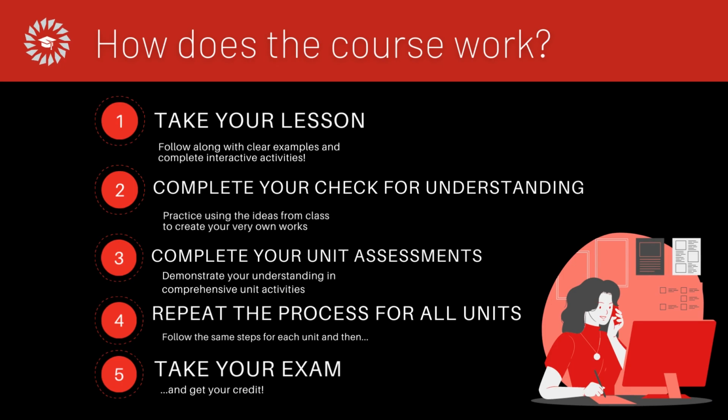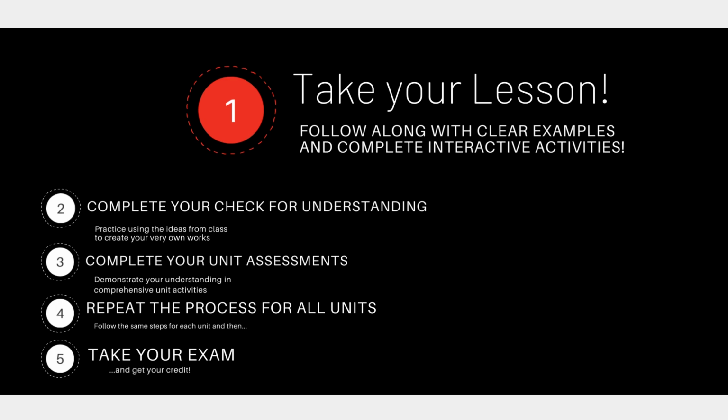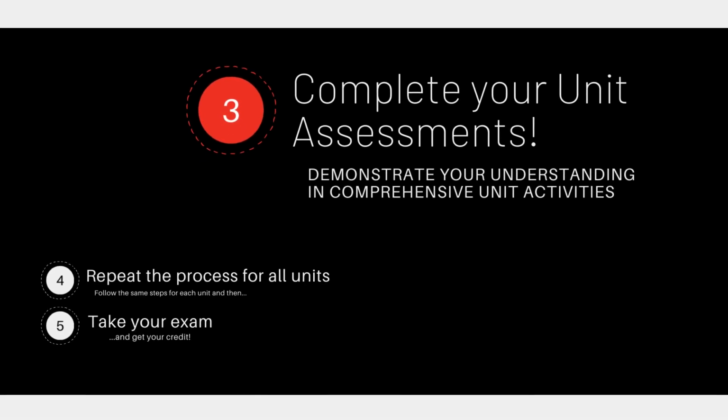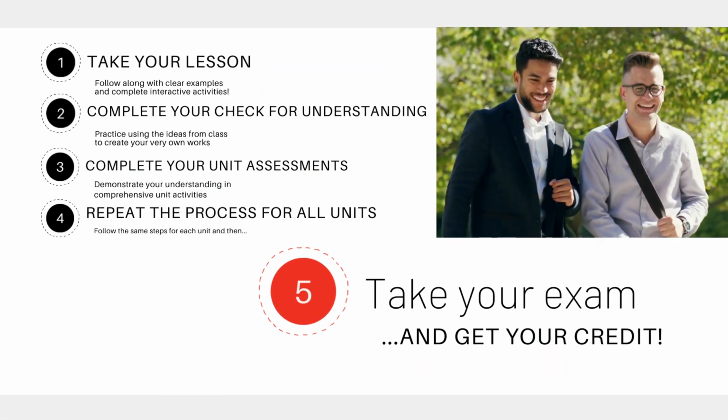So, how does the course work? First, take your lesson. You will follow along with clear examples and complete interactive activities. Second, complete your check for understanding. Practice using the ideas from class to create your very own works. Third, complete your unit assessments. Demonstrate your understanding in comprehensive unit activities. Fourth, repeat the process for all units. Follow the same steps for each unit and then take your exam and get your credit.